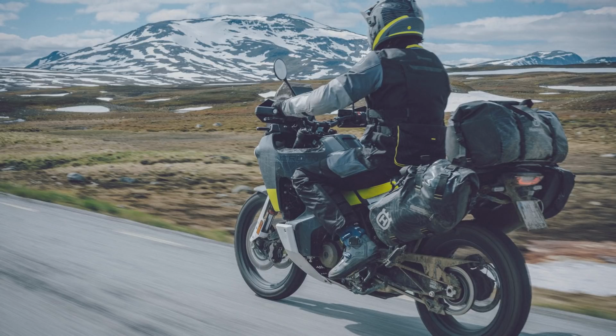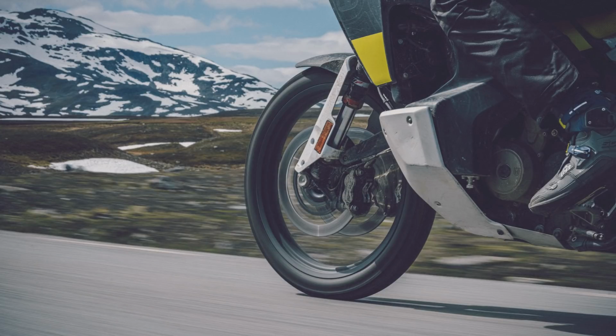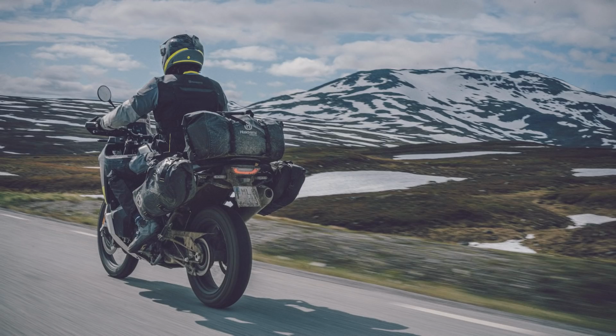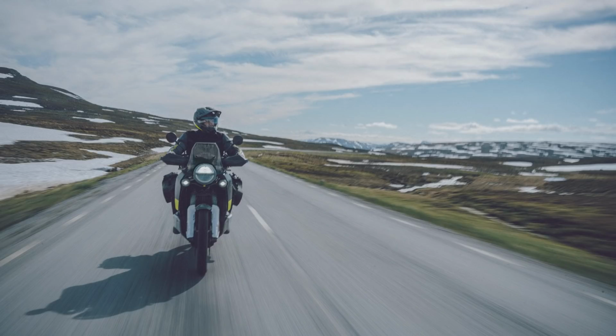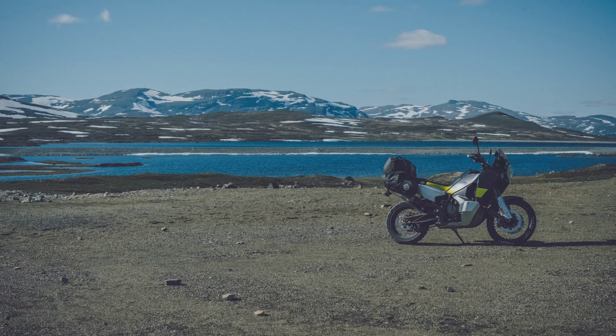Additionally, a configurable shift light blinks to indicate when a gear change is needed. The Norden 901 will be the Husqvarna Motorcycles' first street model compatible with a connectivity platform, Ride Husqvarna Motorcycles. Probably not one of the most creative things they've ever come up with, that name.